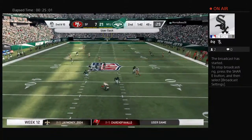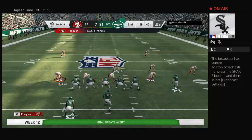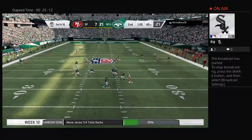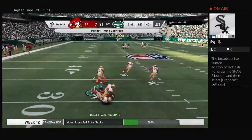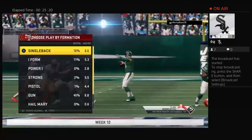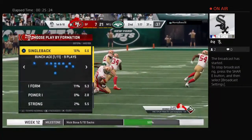Looking to throw on second down. Darnold, nowhere to escape, and he goes down. Nick Bosa able to record his 5th sack of the season. 3rd and long, it's Darnold letting one go deep into double coverage, and it's intercepted. Picked off by safety Jarquiski Tart, and his guys are going to take over at the 31-yard line.